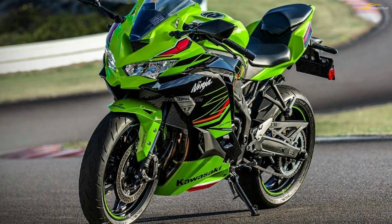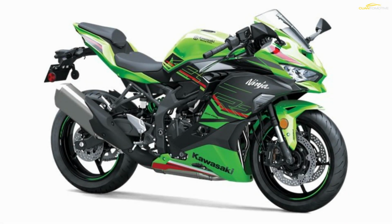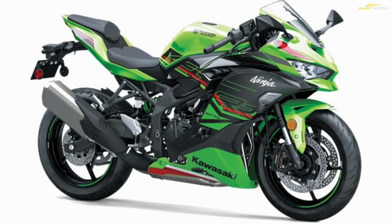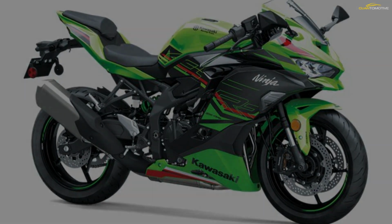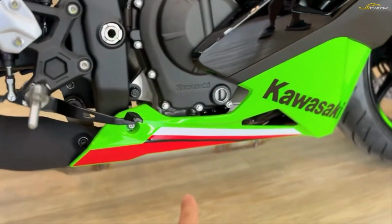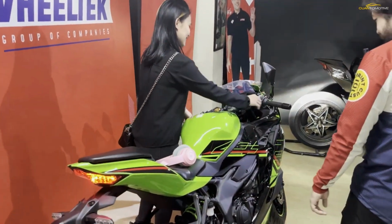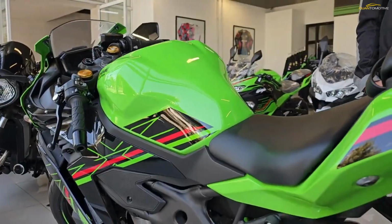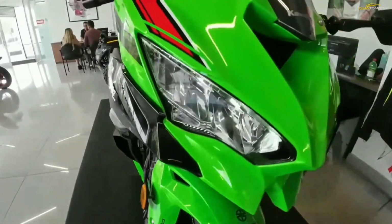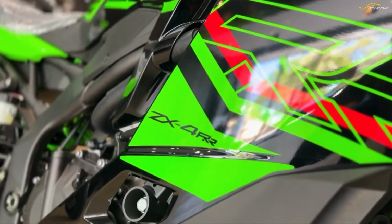Both motorcycles are handsome and fit well in the Ninja family. They have identical ZX6R-like headlights and a ZX10R derived tail section, but the ZX4RR feels fuller and brawnier than the Ninja 400. If you want more colors, though, it's the Ninja 400 that gives you more variety, while the ZX4RR only comes in Kawasaki's KRT livery. Design is a subjective affair, so make of that what you will.